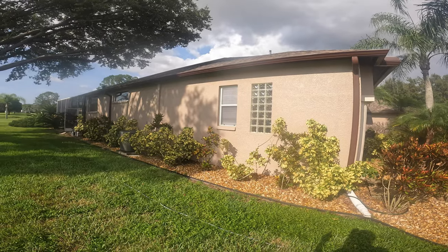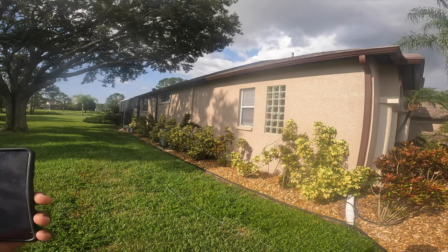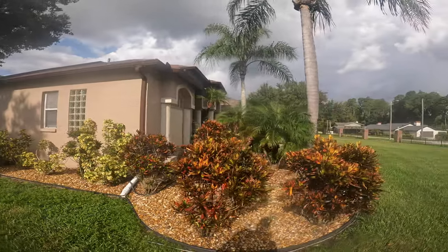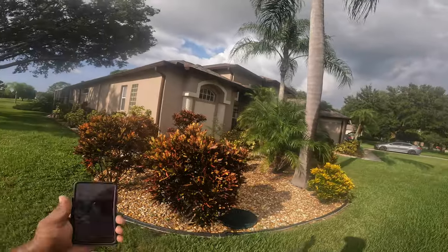Now the front side and left side is all rinsed up. She's almost ready to rinse. All soaked up. So now we got the garage all the way to this side of the house all soaked up. Now we can go back and start rinsing.